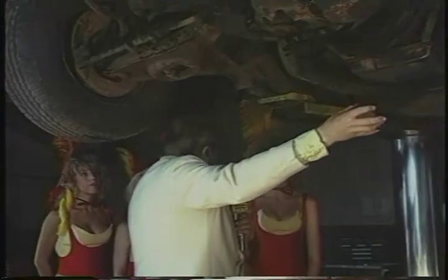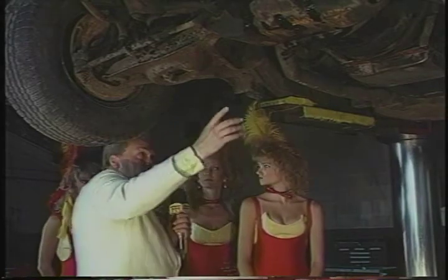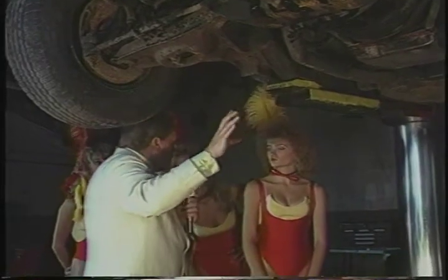And if even momentarily this is not in oil, it sucks air into the oil system, and then you get metal-to-metal contact, and you can literally ruin an engine in a few minutes. And that's what we're doing today. These guys have sacrificed this engine so you guys can see what happens in an engine when it runs.